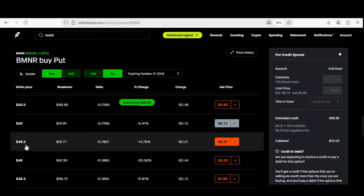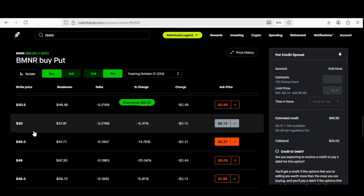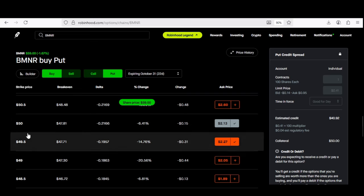The reason I chose the 49.5 is because I just reduced the barrier to entry to get into this option strategy. The reason I chose a 0.5 is because in order for you to do this strategy, you need to leave a collateral. Your collateral is always going to be the difference between your 2 strike prices. So the difference between 50 and 49.5 is going to be 0.5. You multiply that by 100 shares, and that's going to give you $50.